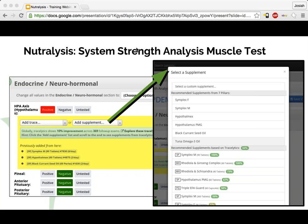Back to the matter at hand. The system strength analysis muscle test, when we did this with Joe, we found that his HPA axis was weak. So we indicated that it was positive, and Nutralysis gives us a number of suggested supplements that we could offer and see if Joe's body responds to this.